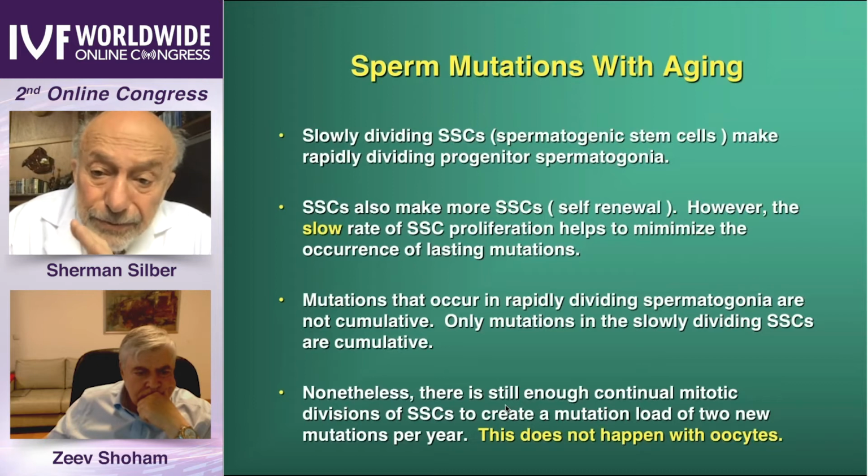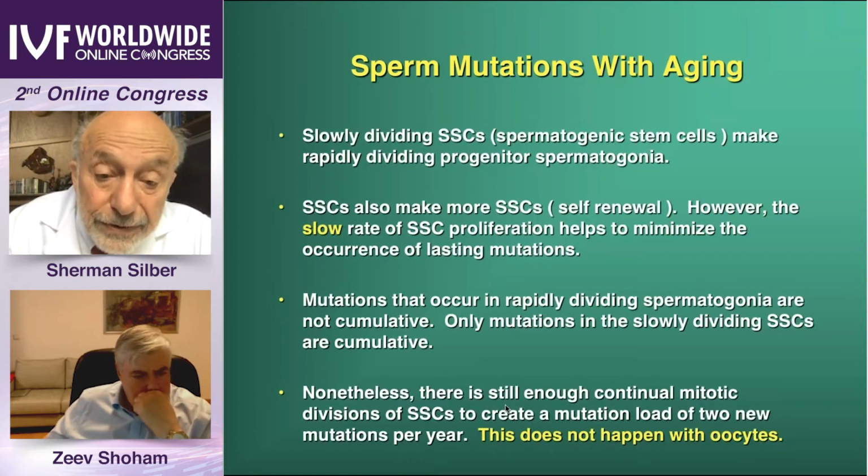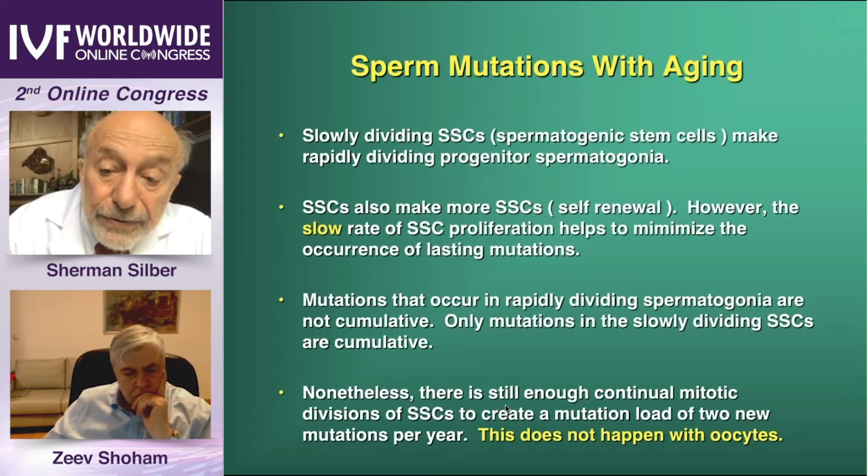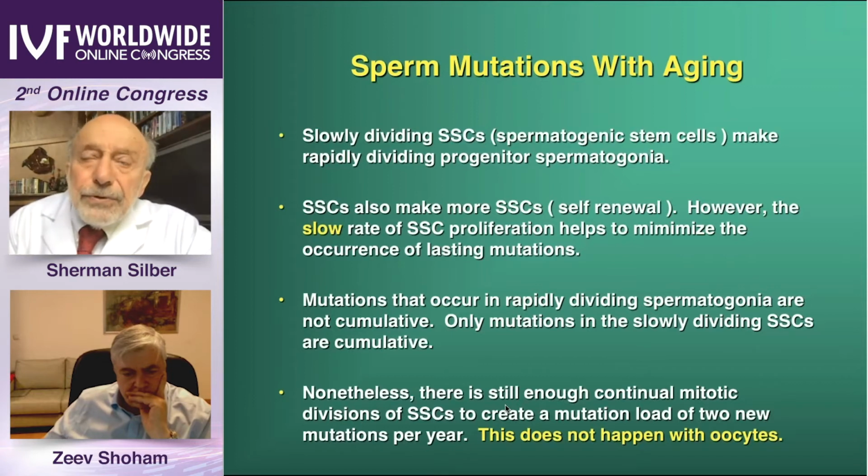The SSCs also make more SSCs. It is the slow rate of SSC proliferation that helps to minimize occurrence of lasting cumulative mutations. Mutations that occur in rapidly dividing spermatogonia are not cumulative, only mutations in slowly dividing SSCs. Nonetheless, there is still enough continual mitotic divisions of SSCs to create a mutation load of 2 new mutations per year. This doesn't happen with oocytes.